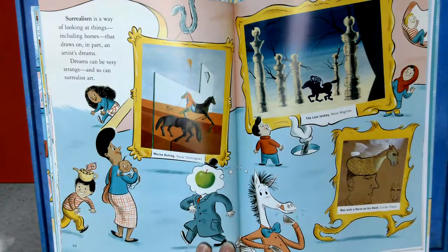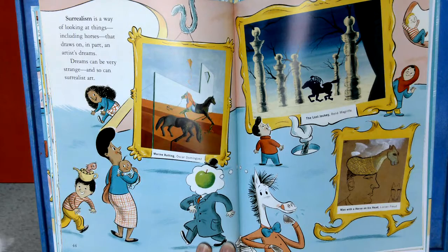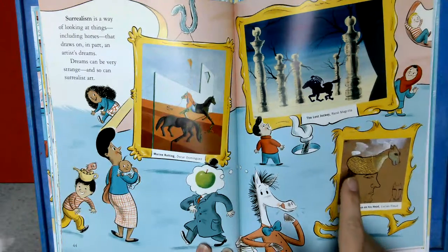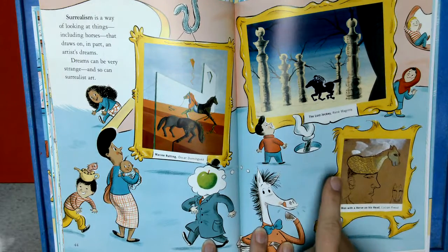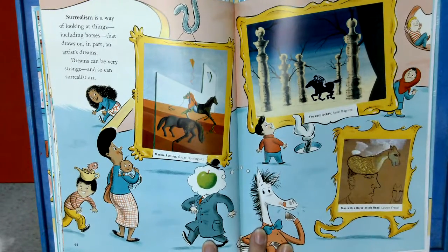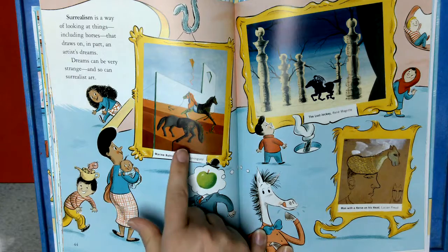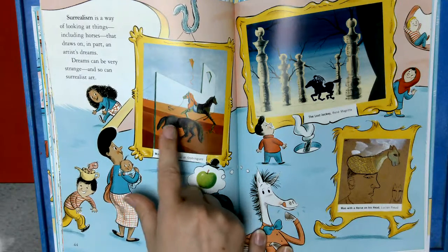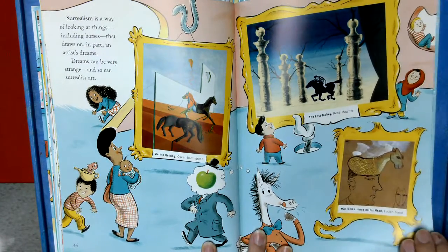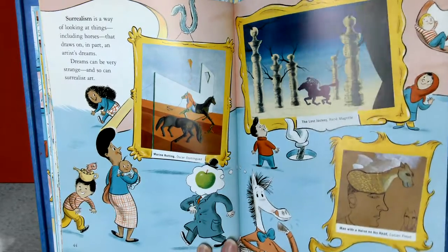Surrealism is a way of looking at things, including horses, that draws on, in part, an artist's dreams. Dreams can be very strange, and so can surrealistic art. Very interesting. There's a horse on his head. There's a horse running between some, looks like chess pieces in a chess game. These horses don't have a tail or a head. This horse doesn't have a tail. That's surrealistic art, art that doesn't look like the real world at all. It's more like something you imagined.